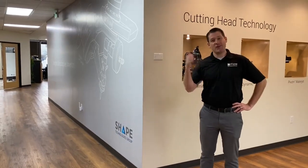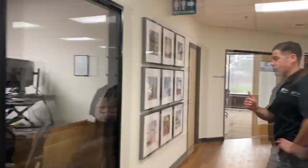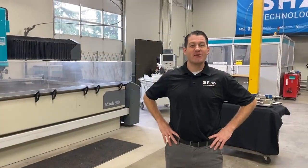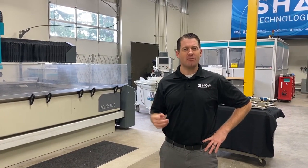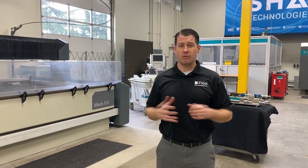Why don't we go out there, we'll see our applications lab here at Flow. We'll go show you the machines, we'll go do some of that cutting. I'll head on out here. So here at our applications lab, we've got all of our different machines set up. So everything from our Mach 100 to our Mach 500 machines, and even some of our specialized systems as well.